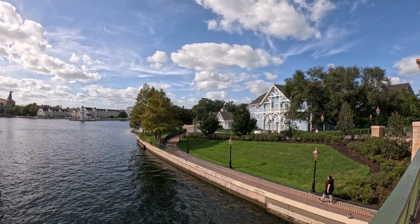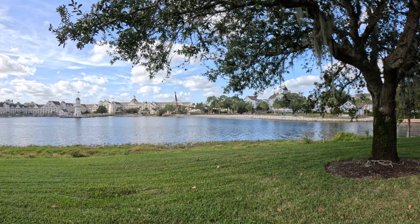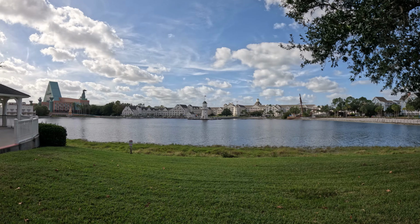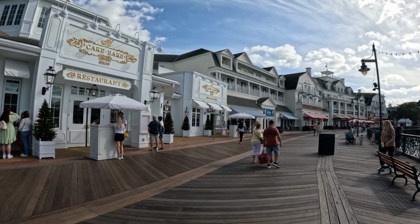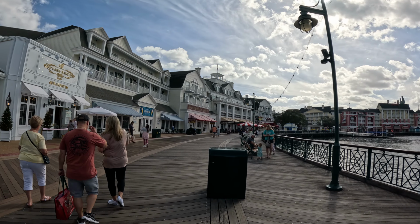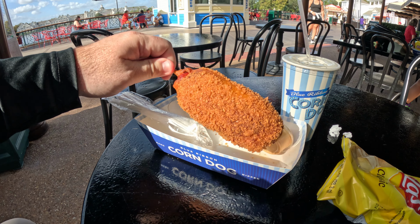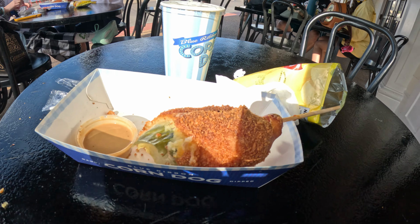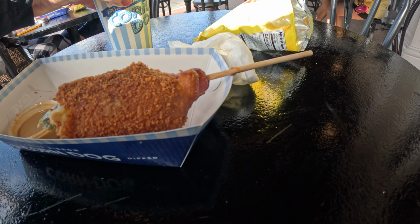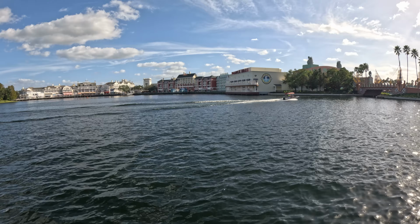Our next gingerbread house stop is going to be at the Yacht and Beach Club. Beach and Yacht Club, however you want to say it. But on the way there, I'm going to make a quick little pit stop at the old corn dog stand, Blue Ribbon, and try their pickle corn dog. Hot dog wrapped in a pickle. All right. Well, it's a hot dog and a pickle. Not much to it. For $15, it's cool to do, but probably won't do it again. All right, let's go.